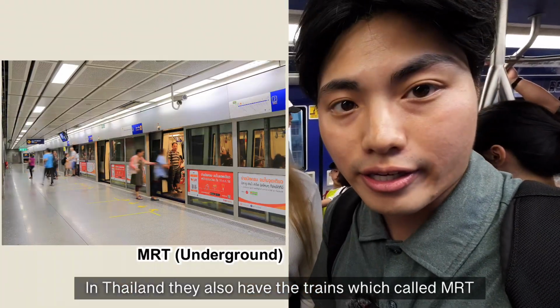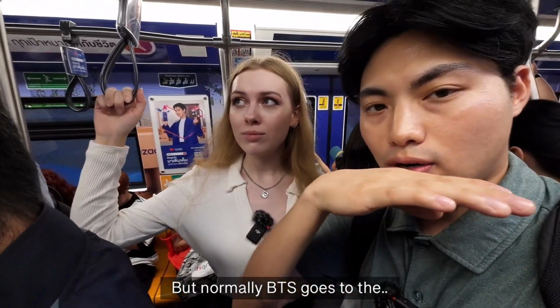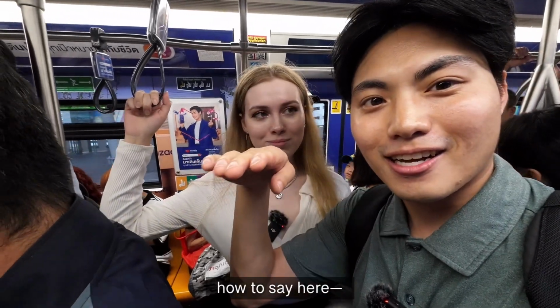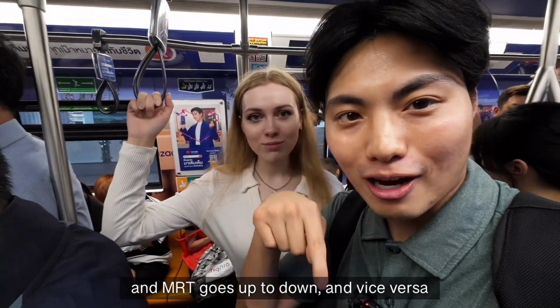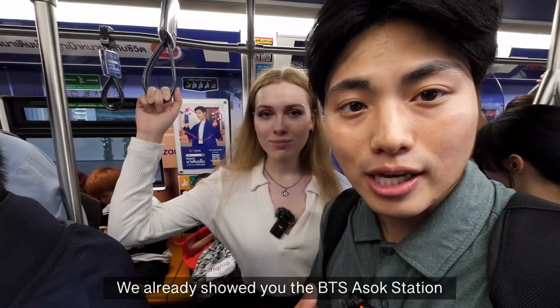In Thailand, they also have the train that goes like a subway, or MRT. MRT goes underground, so normally BTS goes from left to right, especially when you see the Sukhumvit line, and then MRT goes up to down and down to up, the opposite way.